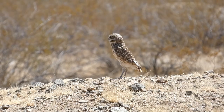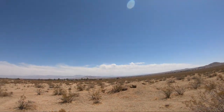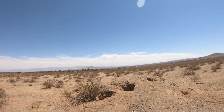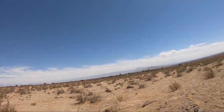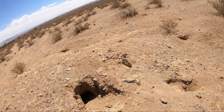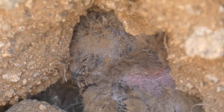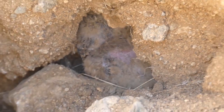Hey, buddy. There was another one over there, too. Super cool. I'm sure they got probably a home right in here. Probably living in here. Oh yeah, they're definitely living in here. Oh, that'd be why. There's a little baby right there. I'm trying to get a quick little video and get out of here, but there's the little chick. Really hard to see. Right in there. That squeezes himself into a little hole there. But that's the burrowing owl chick.